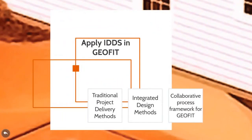So in the first part, I will provide a short definition of the most common project delivery methods, and I will provide definition and key elements of what integrated and collaborative project delivery methods are. This will be followed by a state of the art about the main existing methods, and I will provide an analysis of their similarities, differences, and compatibility.